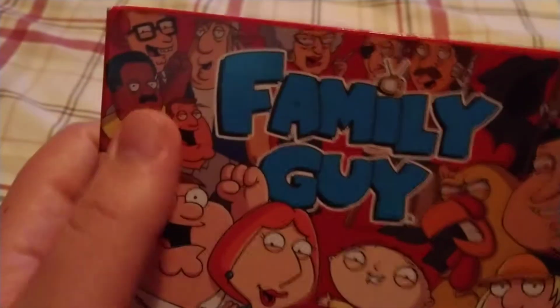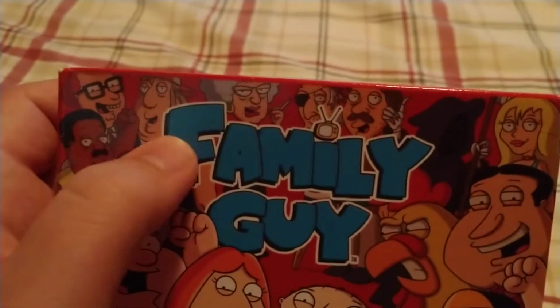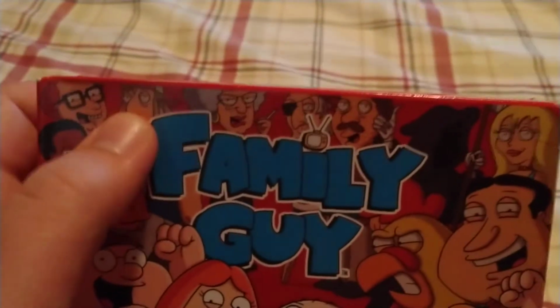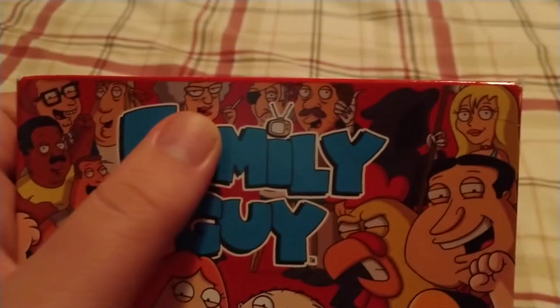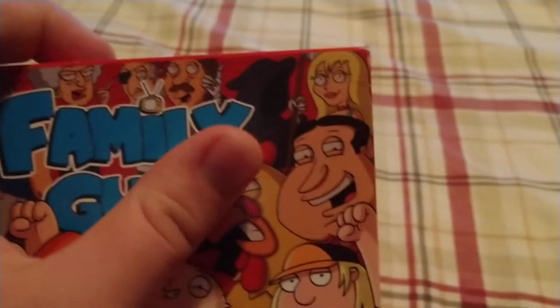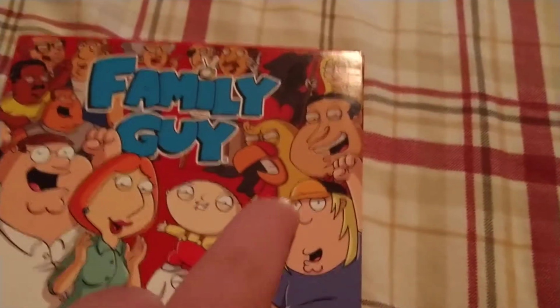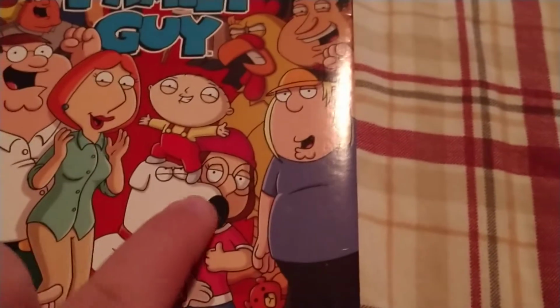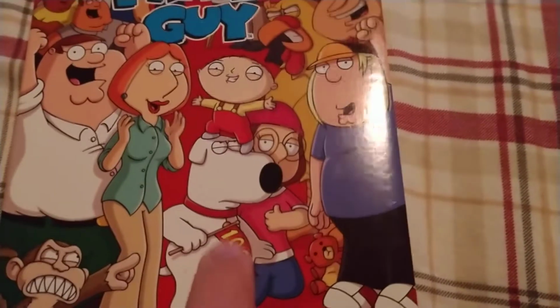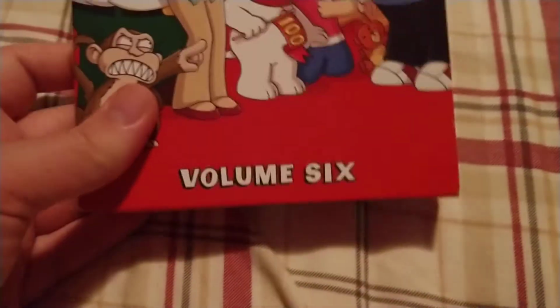When you open it, it says Family Guy Volume 6. There's the evil monkey, Peter, Lois, Joe, Cleveland, Mort, the guy who worked with Chris inside the store, Peter's mom, Seamus, the other guy, Jeff, Julian, Quagmire, Ernie, the one who ordered the chicken, Chris, Meg, Rupert, Brian holding 100 episodes, a picture of Meg, Stewie, Lois, and the evil monkey again.